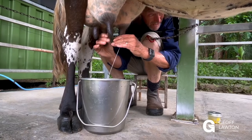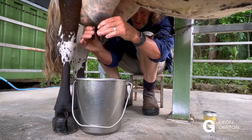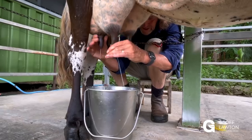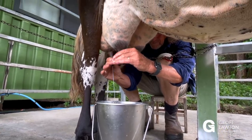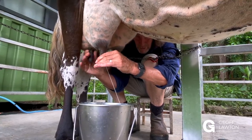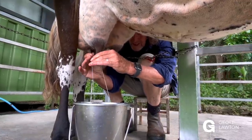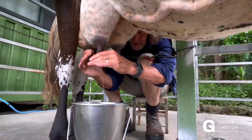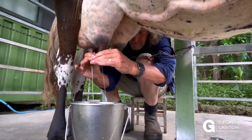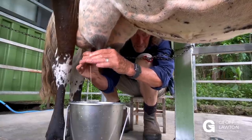And she's happy. She's having breakfast. I can change to the other two quarters. These are called quarters. And she's got four quarters to strip out. And hopefully she doesn't take a pee or a poo while I'm doing it. But, you know, Daisy was born on the farm. She's about 9 years old. She's had about 9 milking seasons. She's had about 8 or 9 calves. She's born and bred Zaytuna girl. She knows me very well.